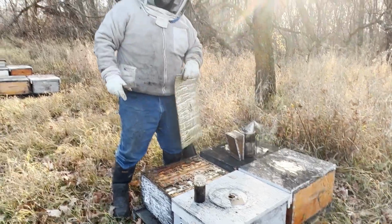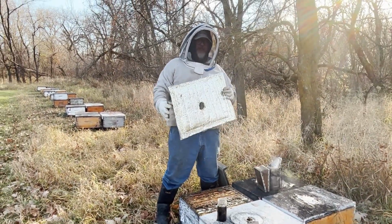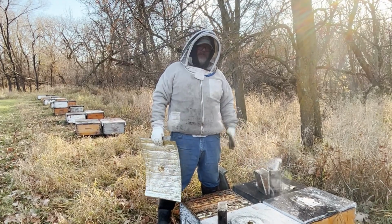Okay, so I'm going to take these samples home, let them soak for a day or two, and then we'll wash them and see what we got for mites.